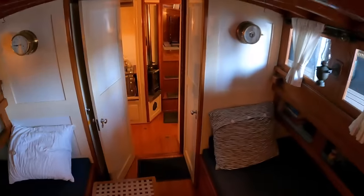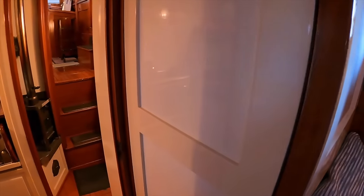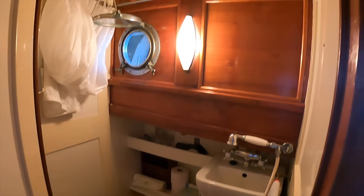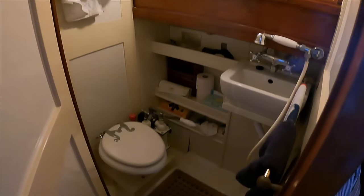Before I forget, let me show you the ensuite toilet for the guest accommodation, which also doubles up as a wet head. Again, this area of the boat was in really good condition, and the porthole means that you get ample ventilation in this space too.